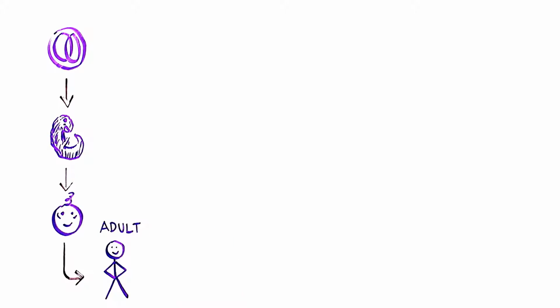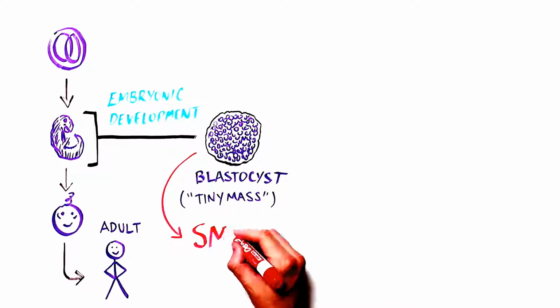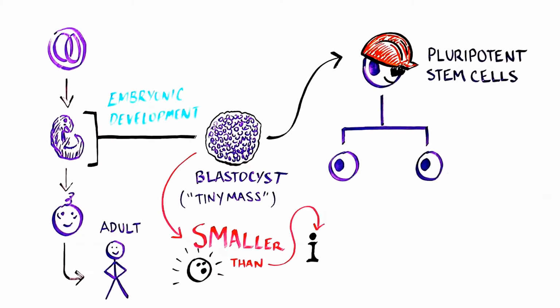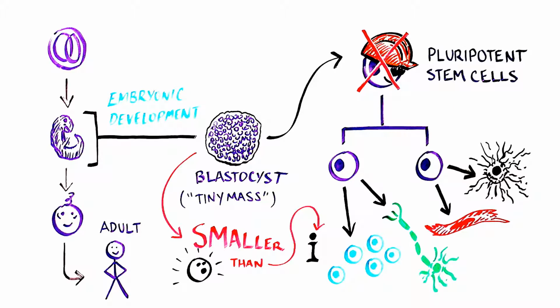In the earliest stages of the construction project, embryonic development, pluripotent stem cells are clustered in a microscopic mass smaller than the size of the dot over an "i", called a blastocyst. Alas, these pluripotent stem cells only exist for a few days. By the time we are born, they are long gone, but they are critical for proper construction of the body plan.